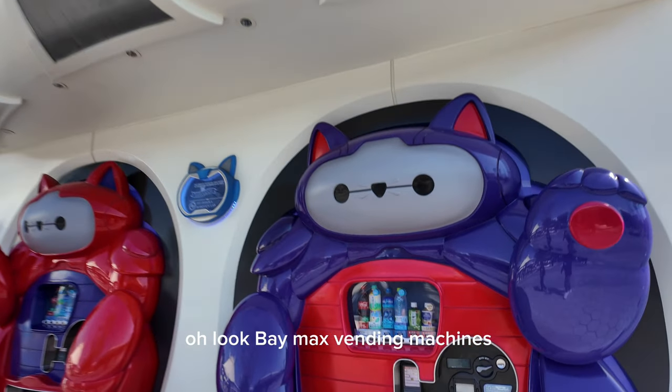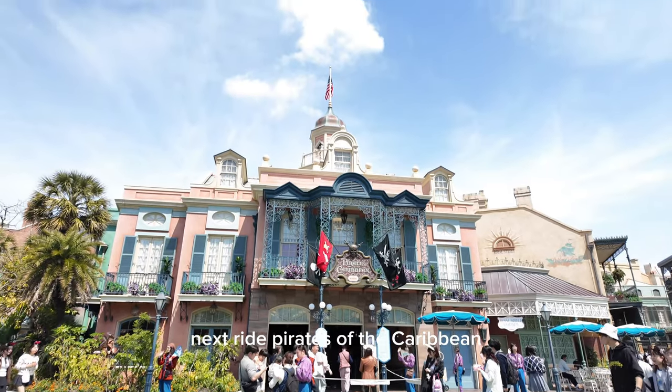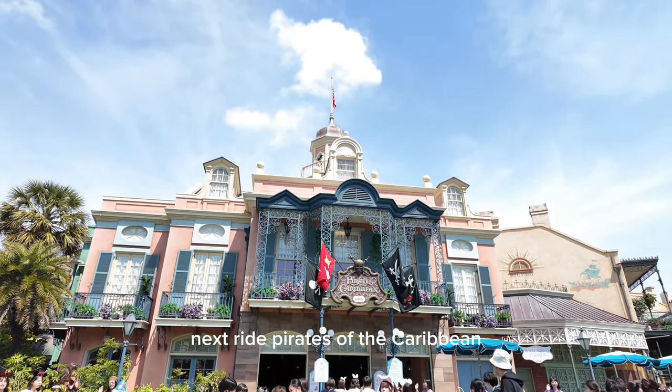The Baymax, right? Oh, look! Baymax vending machines! Next ride, Pirates of the Caribbean.